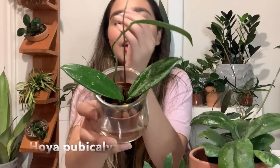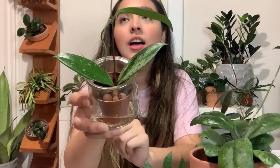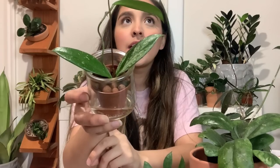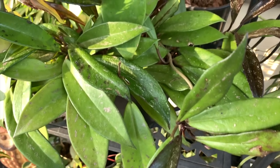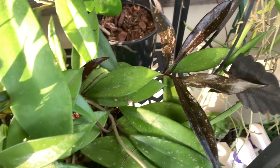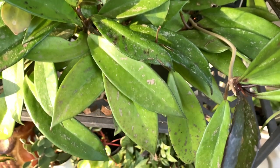This one is a Hoya pubicalyx splash. I actually have 2 Hoya pubicalyx splashes, and I have a Hoya Royal Hawaiian Purple and a regular pubicalyx. So pubicalyx are definitely one of my favorite Hoyas. They're so easy to come by, in my opinion. I see them all the time.